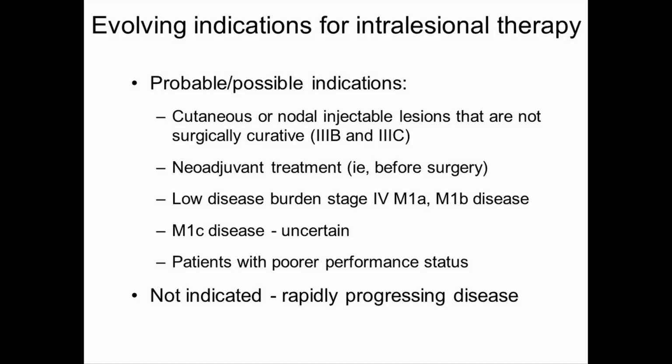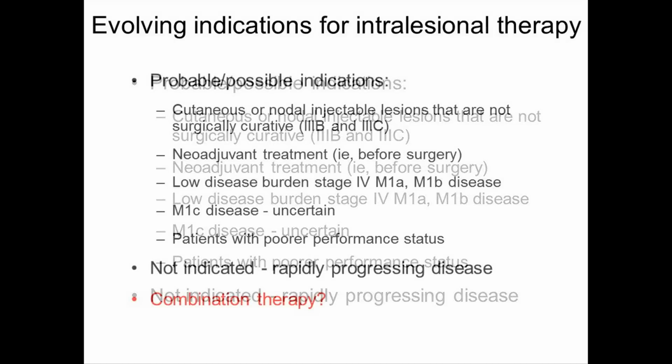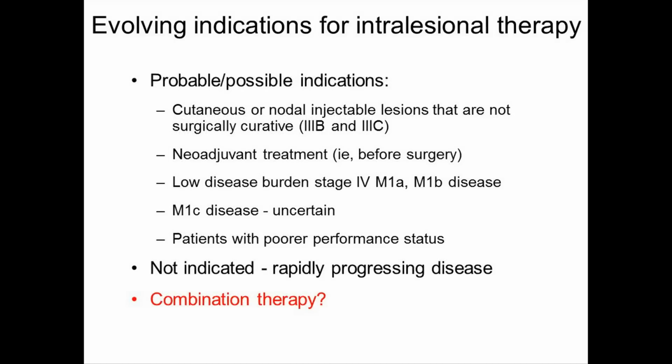It's not likely going to be part of the treatment plan for patients with rapidly progressing disease. Since there is some immune response that's been identified, that begs the question of whether this may be ripe for combinatorial strategies with some of the evolving immunotherapies that will be the subject of other talks.